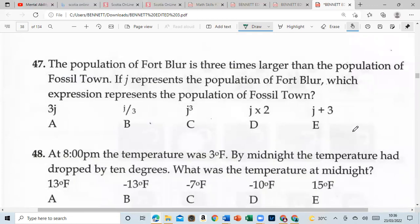Alright. The population of Fort Fleur is 3 times larger than the population of Fossil Hill. If J represents the population of Fort, alright, let's put that. So you are J. Alright, and then let's say, my students will love this. We did this in class.